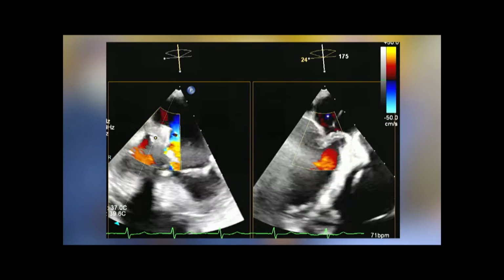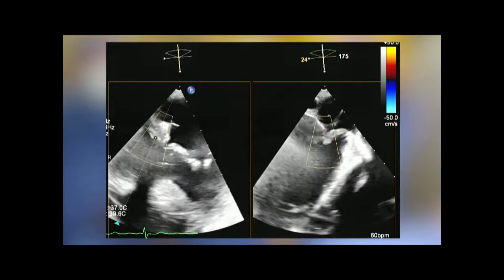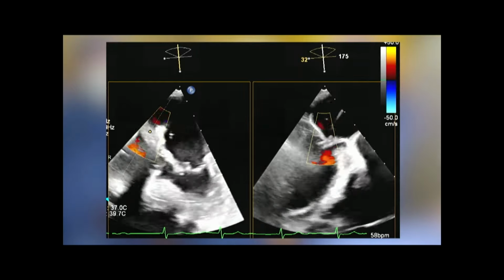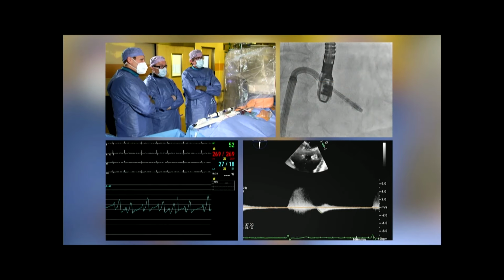Can we cursor even more medial, please? Yes. For this, I have to make the color even smaller. There's no PISA. Tiny bit. There we see we have a bit of there. There's a little bit of prolapse, but there's no PISA below the leaflets. The hemodynamic effects tell you that you have a perfect result.